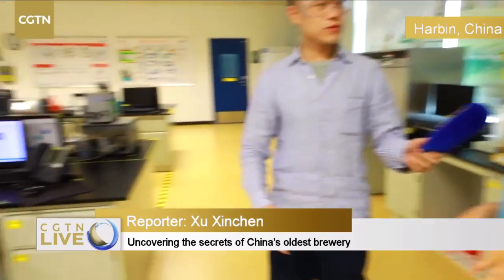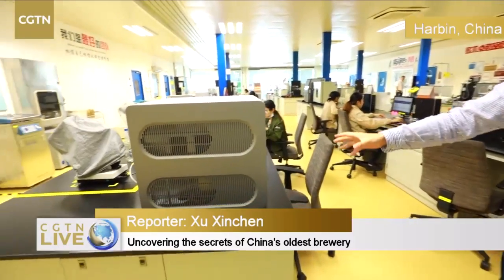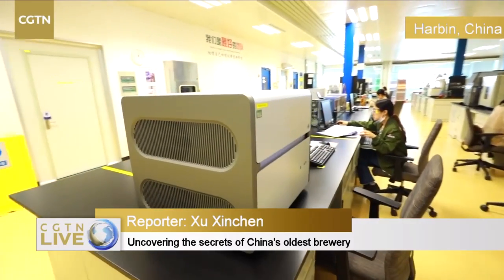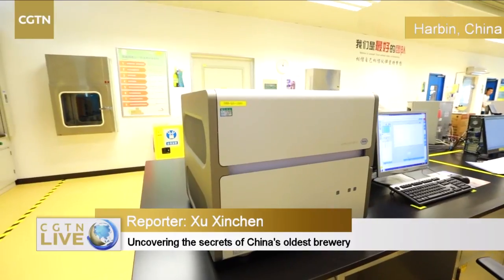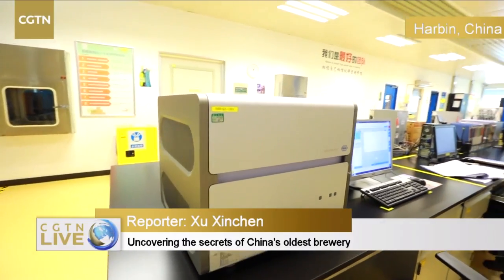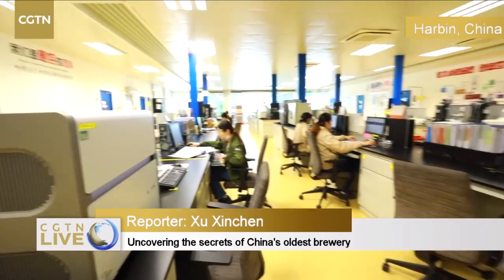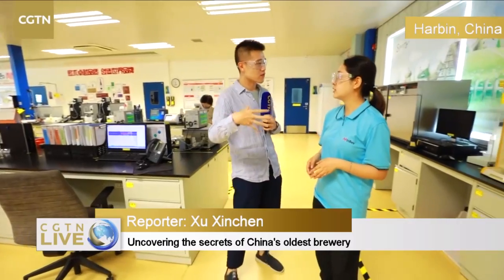For example, this is a PCR to quickly test. We're going to have a quick look about this machine. So this is a box and it's called a PCR, right? This is PCR. It can quite quickly test the MO. What's MO? Yes, you can say in Chinese. 微生物. So basically, this is about the microbiotics in the ingredients.